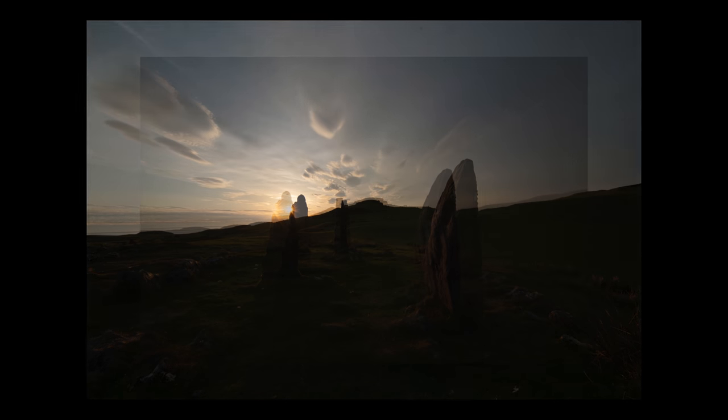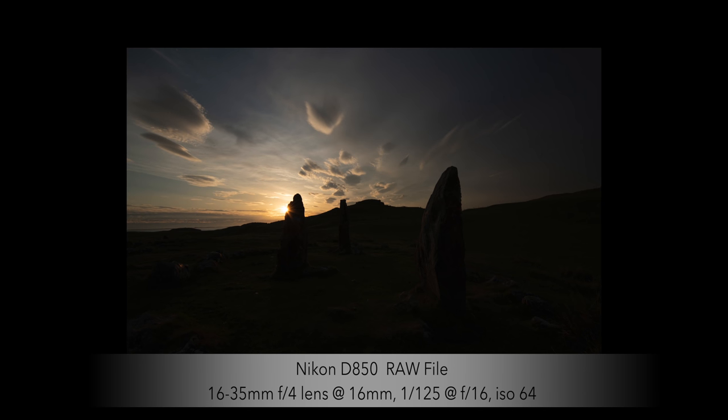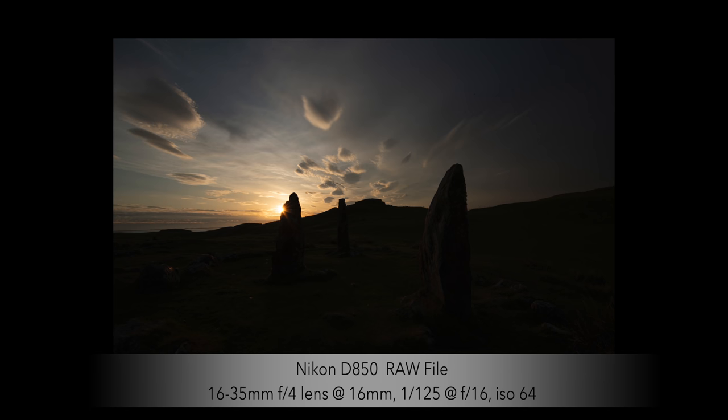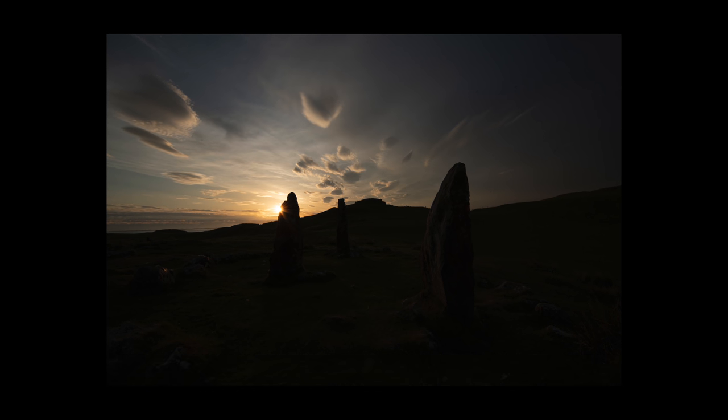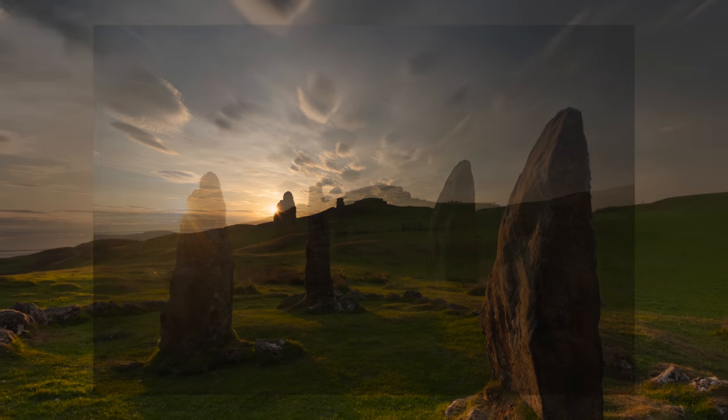Now, in an ideal world, I'd rather just take one image and be done with it rather than fiddling with several images and combining them in Photoshop, but at least you have that option. And that's what I did with this. I got all of those images and I put them together and created this image that you see here.